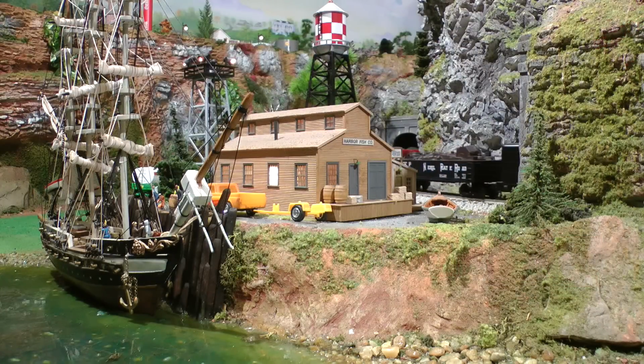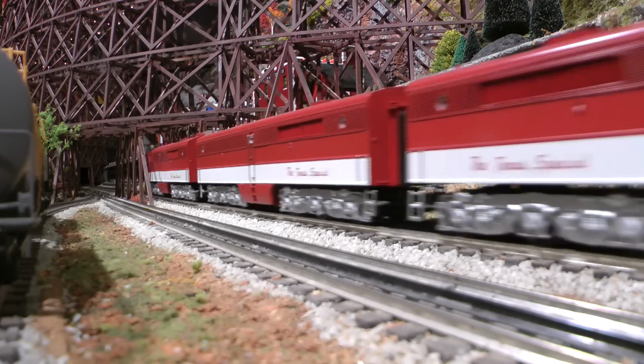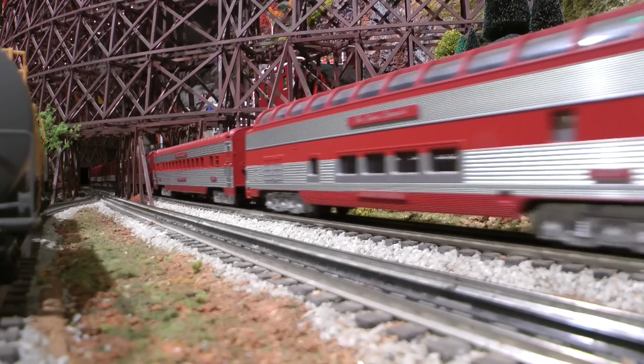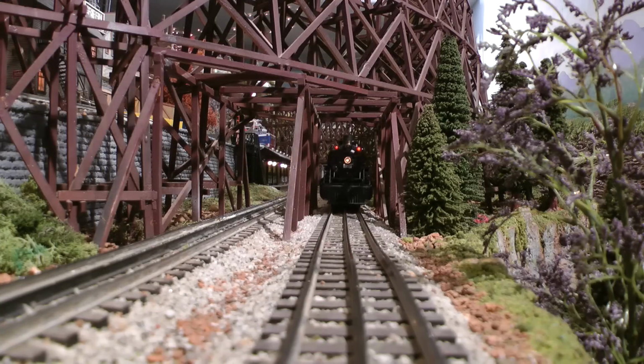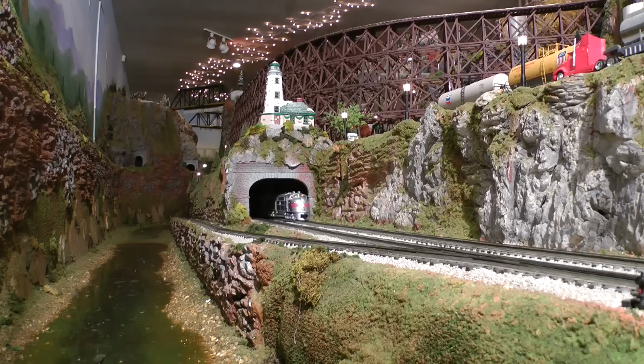It is one of the largest home layouts in the country, they tell us. But better than that, we like it to be one of the most interesting layouts that people come to see. That's what they tell us. It's one of the most interesting layouts they have ever seen. Interesting is putting it mildly.